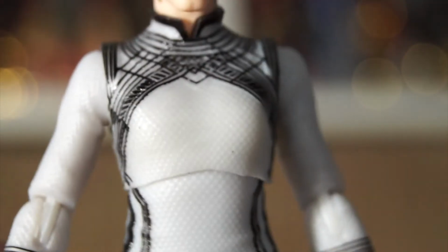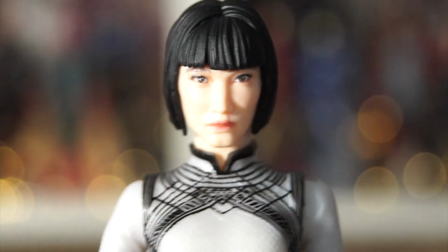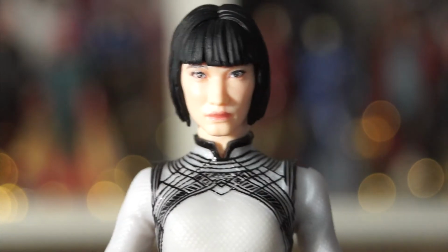And on the hem of the tunic, it goes down there and goes down at the front. Some detailing on the arms too. The likeness is fantastic. Like, it's really, really good. This is one of those instances where the 3D printing has worked fantastically.